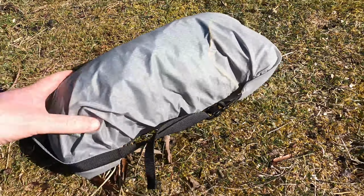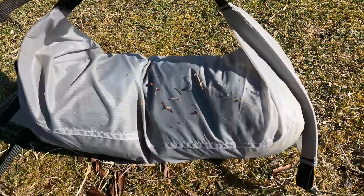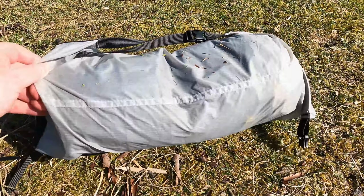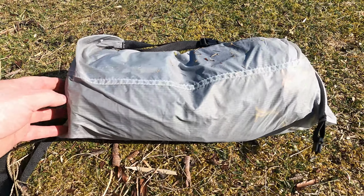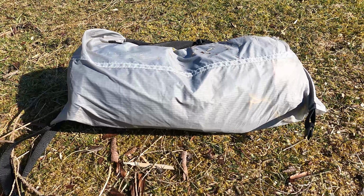So this is the new Lanshan Pro. Comes in a slightly different bag from the last time, kind of compression straps down the side. So in first impressions it looks slightly large, but you can just cinch it down. Anyway, we'll get it open, put it up, and we'll have a wee break for lunch.